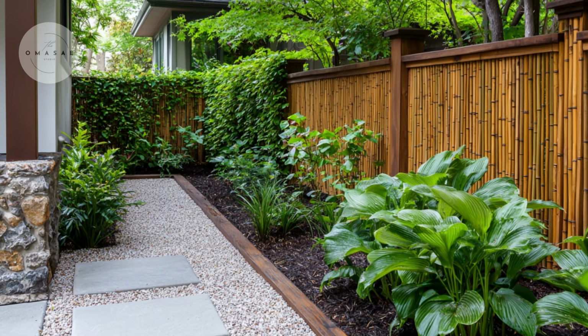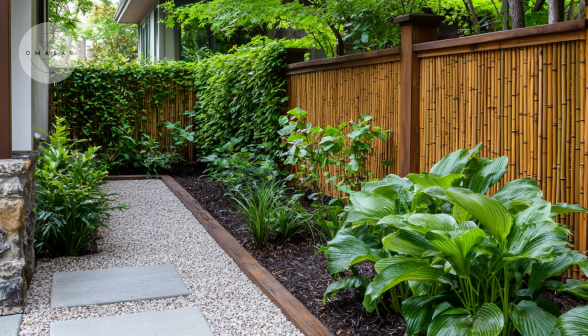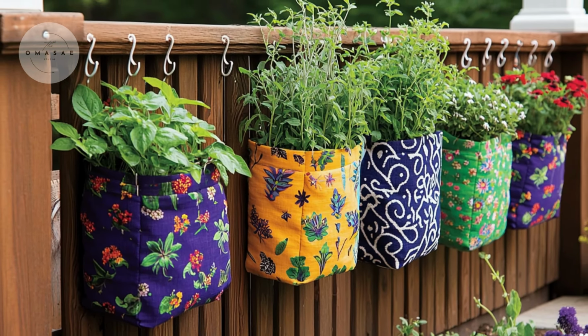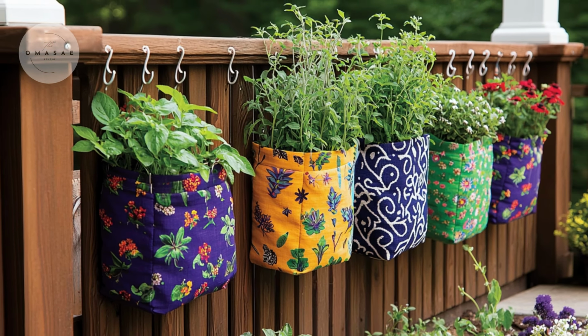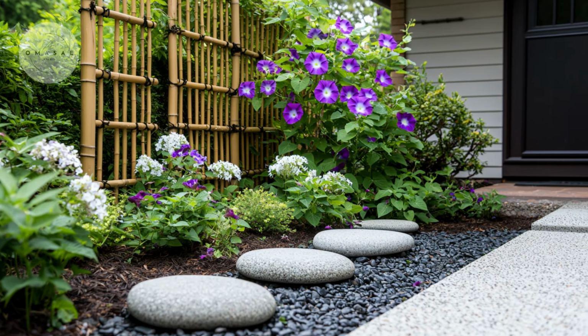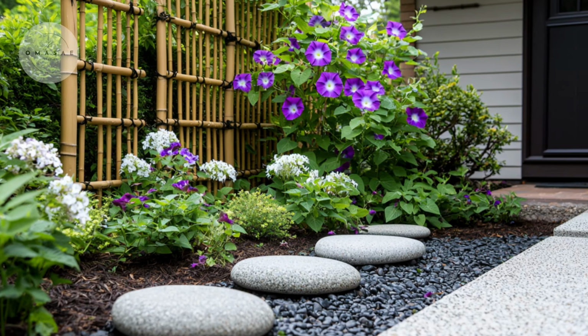We hope you found inspiration in these 10 genius fence ideas that go far beyond just marking property lines. Whether you love herbs, crave color, or need a smart solution for small space gardening, there's a fence idea here waiting for you to bring it to life. At Omasae, we believe every inch of your home, indoors or out, can be both beautiful and purposeful.